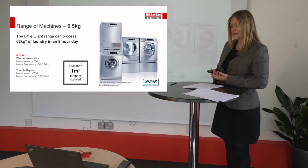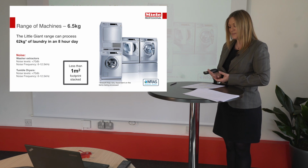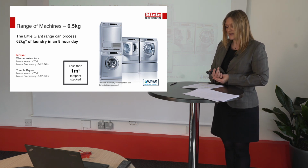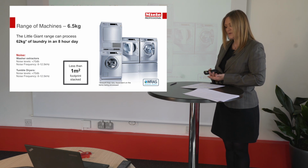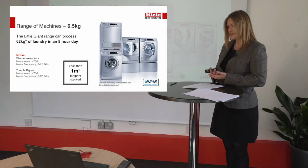The noise levels are less than 70 decibels, and to put this into context, the average speaking voice is between 60 and 65 decibels. In terms of frequency, our machine is between 6 and 12.5 Hz, which is lower than the lowest A key on a piano at 27 Hz.